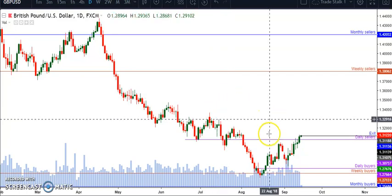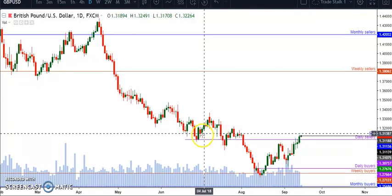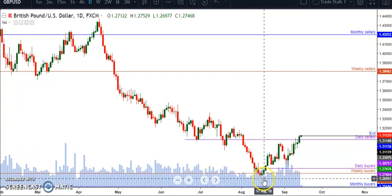Hi all, this is a quick review of my pound US sell attempt. So I was interested in this daily sell because I see that sellers have built up their positions for quite a while here and made a very strong and very clean breakdown.